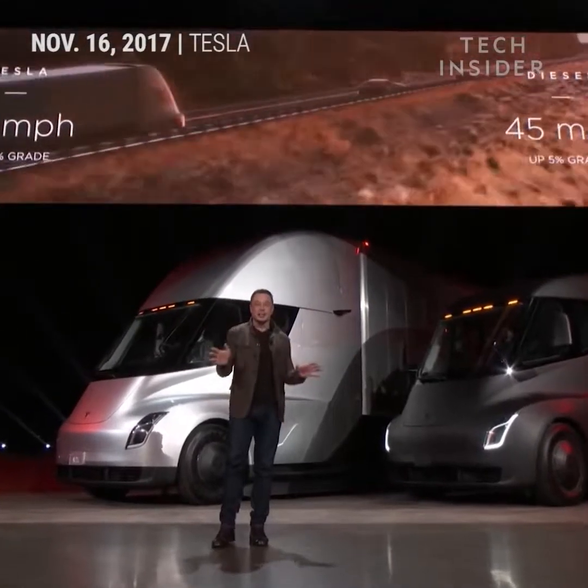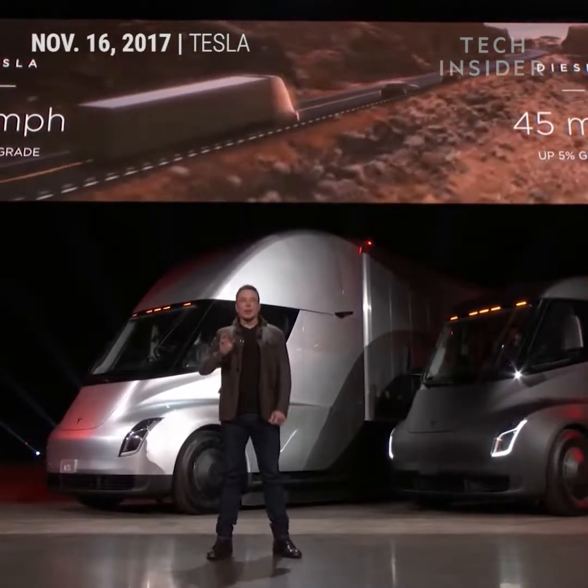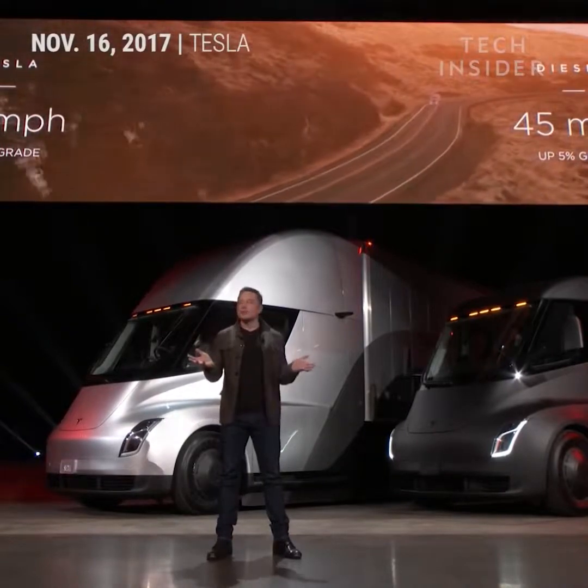That's a gigantic difference. So, now, one of the biggest questions we've been asked about electric trucks is, well, how far can they go? Because, well, let's find out. So, 500-mile range.